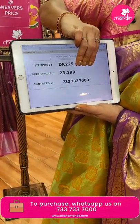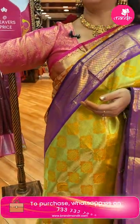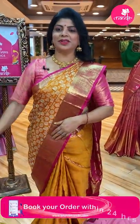23199. DK229 is the code. Take a screenshot, do WhatsApp us on 733-733-7000. Next saree, lovely tissue saree.